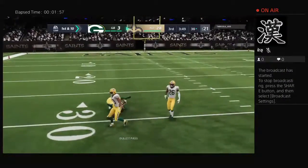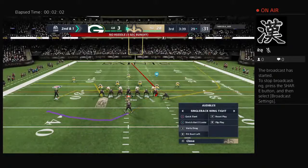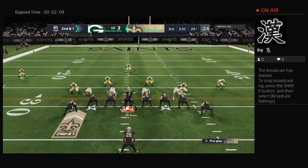Now a quick slant as the throw's complete. He's tackled a yard short of the marker. Good gain of 9 on first down. That was the 9th play of the drive, and they pick up 9 yards with it. At the 29-yard line.